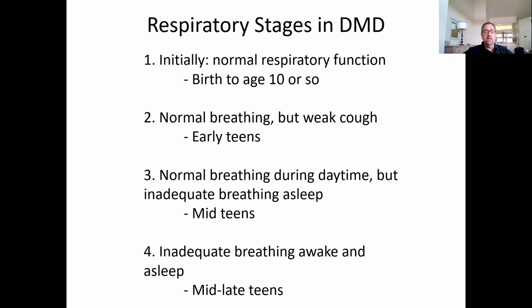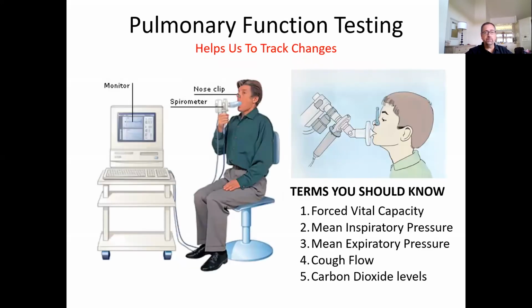And finally, we're past the mid-teens, we're into the mid to late teens and early adulthood, or mid-adulthood. And this is where we may see more and more problems with sleep at night, but also a weaker cough. This is where many of the complications can come in, and we may actually progress to seeing more trouble during the daytime as well.